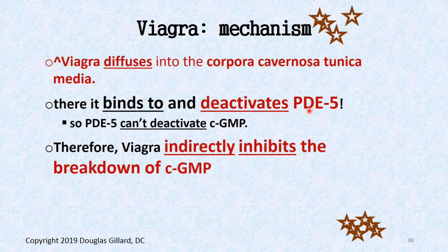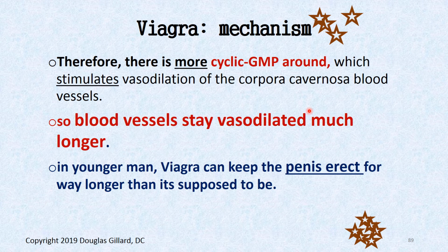Pretty good with that. Therefore, there's everything I said. There's more cyclic GMP around, so it stimulates the vasodilation of the corpus cavernosa blood vessels. More blood fluid drains into the corpus cavernosa, and you have an erection.